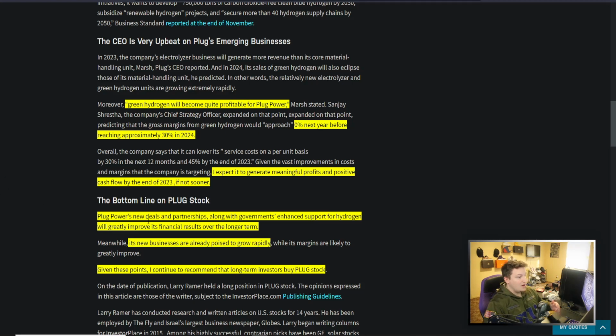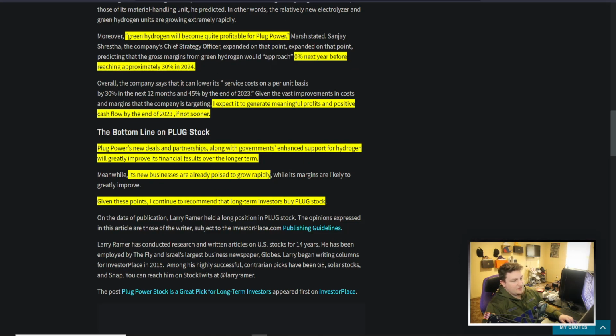They'd be able to say that they're growing at insane rates, that they grew so fast that they became profitable before they were even projecting to be profitable. And this is kind of the author of this article's own opinions. But I agree with them because he says Plug Power's new deals and partnerships, along with government's enhanced support for hydrogen, will greatly improve its financial results over the long term. Its new business is already poised to grow rapidly. And then, given these points, he continues to recommend that long-term investors buy Plug stock.